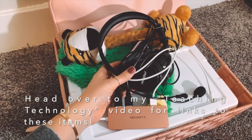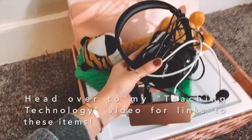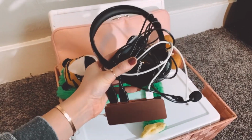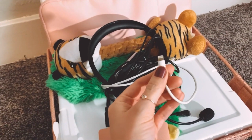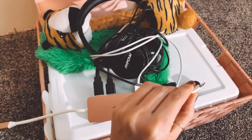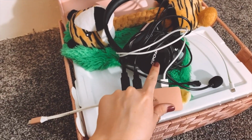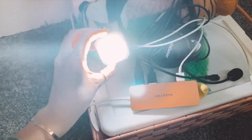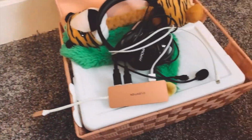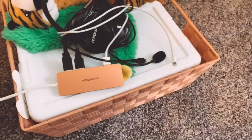So this is my MPOW headset and all of the cords that I need to go with my computer. As you can see, it's a nice little bundle, so I just unwrap it, plug it in, and I'm ready to roll. It has an extra phone cord because I use a lot of digital rewards for my older students. My phone is never dead. It has my MPOW headset plugged right into it, and then my Lume Cube as well, which is this little light that I'm using right now because it's so portable.